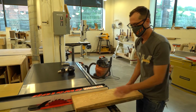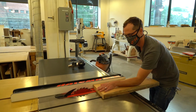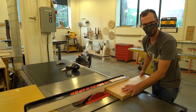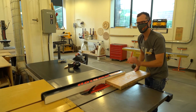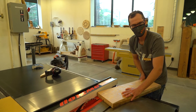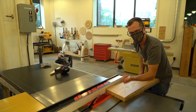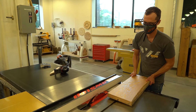The problem is now you're putting the majority of the weight and mass of the piece of wood on the outside of the blade instead of pushing against the fence. Even if you're pushing it through very carefully, there's going to be a natural tendency to drift, physics are working against you, and you're likely to turn the piece. I'm exaggerating here, but even if you turn it slightly like this, again, those back teeth are going to catch on the back side of the board and shoot it back at you.